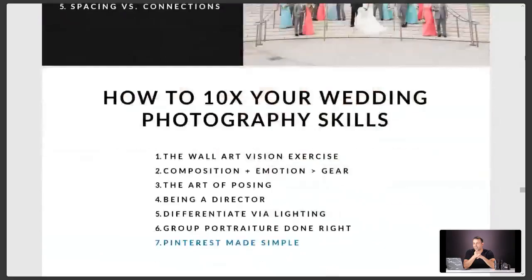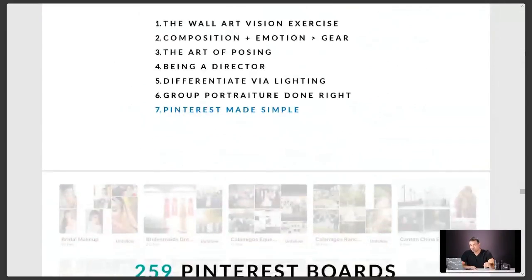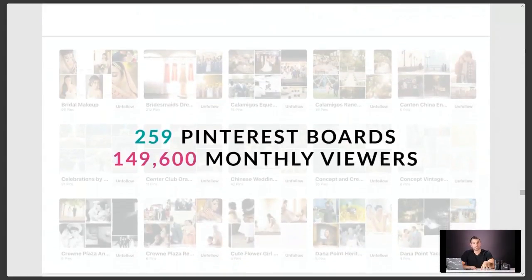Let's talk about Pinterest made simple. Now, if you stuck it out this far, this one tip should be worth the price of admission just on its own. Again, it's free, but your time costs money. So, Pinterest made simple. We have 259 Pinterest boards. We get 149,000 monthly viewers on those boards.